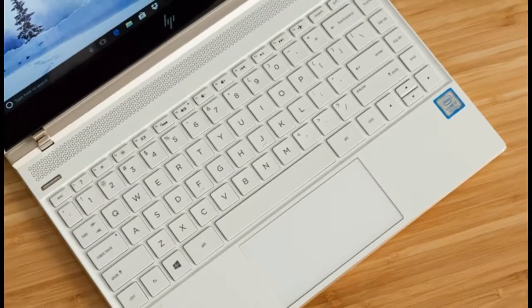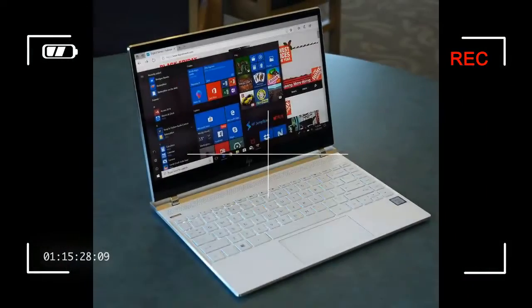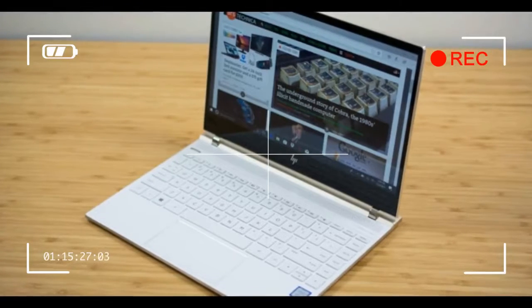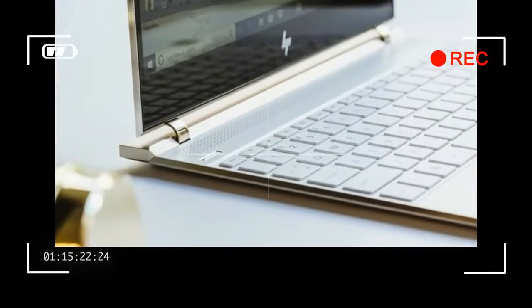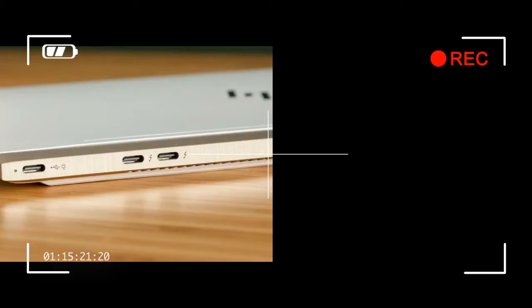The HP Spectre 13 ultra-portable laptop series has become known for its head-turning, ultra-luxe style, and the latest model, starting at $1,129.99 and $1,239.99 as tested, is no exception.